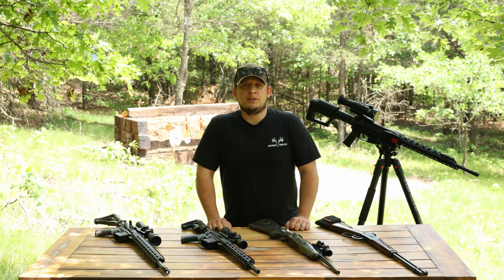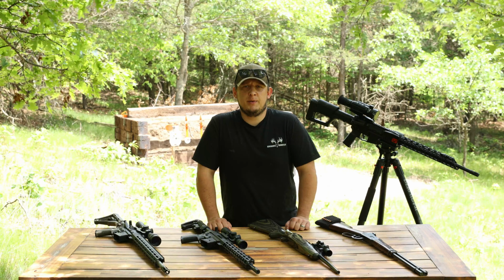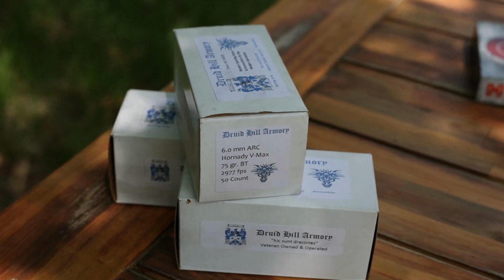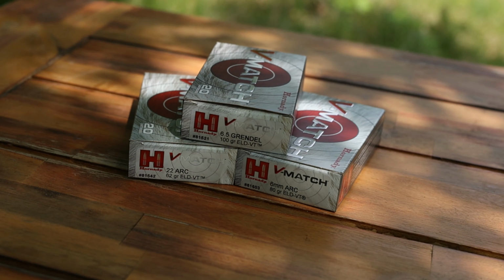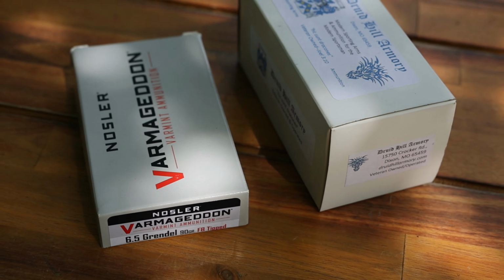The ARCs and Grendels have a very nice variety of factory loads available for them. For varmint hunting, depending on the caliber you go with, there's options like the tried and true VMAX in 58, 75, and 95 grains, or a more modern high ballistic coefficient 62, 80, and 100 grain ELD VT. Plus you can find loads with 90 grain TNTs and 90 grain Varmageddons.